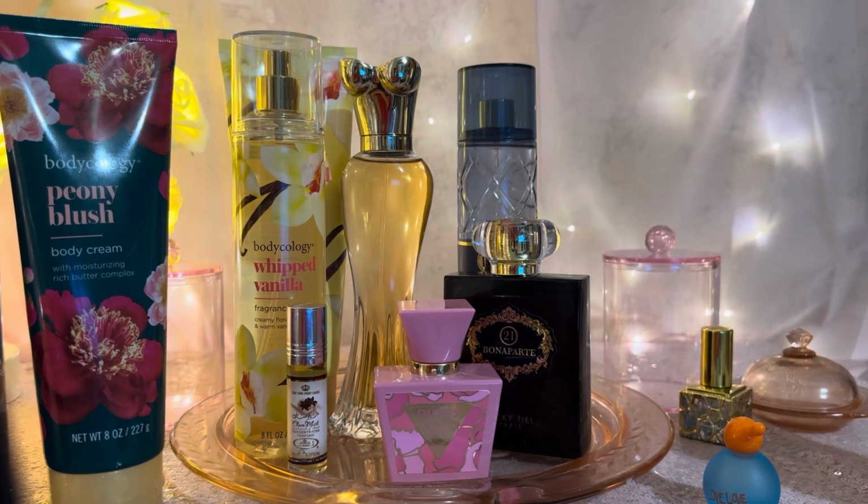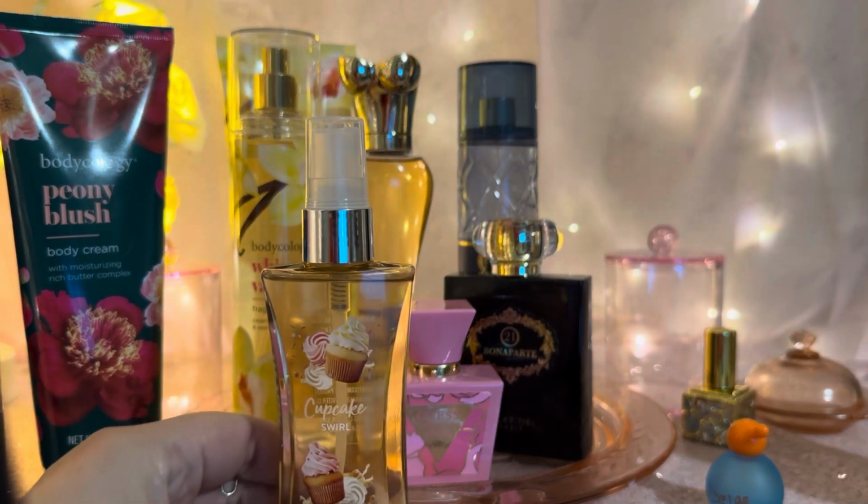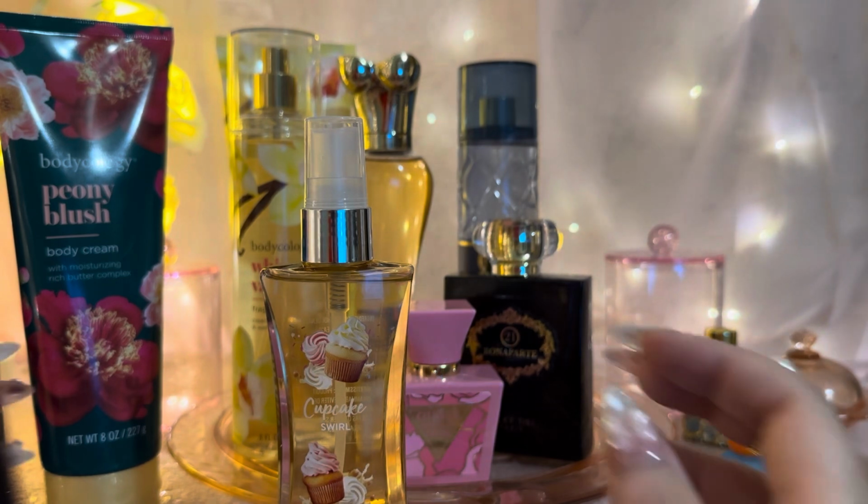And then one other thing that I wanted to mention is these body Fantasies. So this is another one. I don't know where my vanilla one is, but I have the vanilla, but this is Cupcake Swirl. And you could add this to your Choco Musk and your vanilla lotion and get kind of a more sweet, cakey quality. So if you like it sweet, then you would really like this.